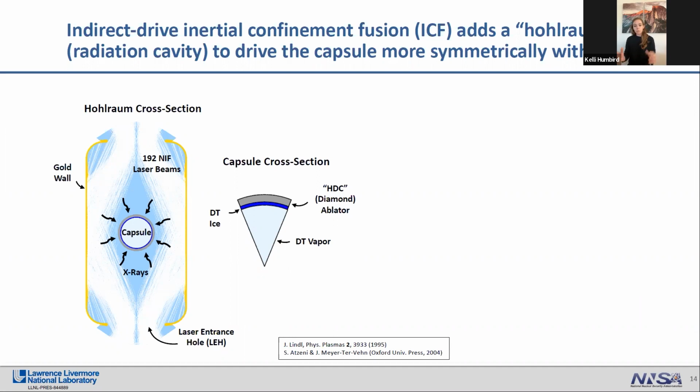They heat up the gold wall of this hohlraum, and as the gold begins to heat up, it emits X-rays. Those X-rays bounce around in this little gold oven and end up creating a pretty nice uniform radiation bath that will then heat up the capsule. There's a cross-section of the capsule shown next to the hohlraum. This is a modern ICF capsule. We use high density carbon or diamond ablators for the outer surface of our shell. Inside this diamond ablator, there's a thin layer of deuterium and tritium ice. These are cryogenic experiments. And then there is DT vapor at the center of the shell. Next slide.